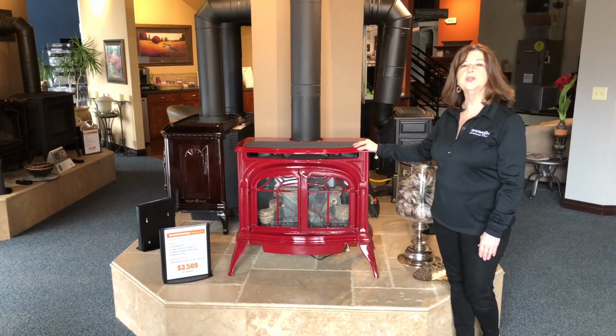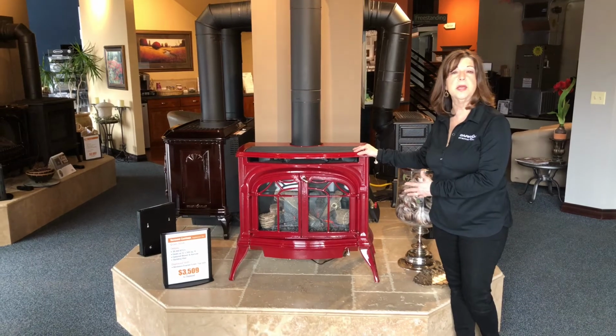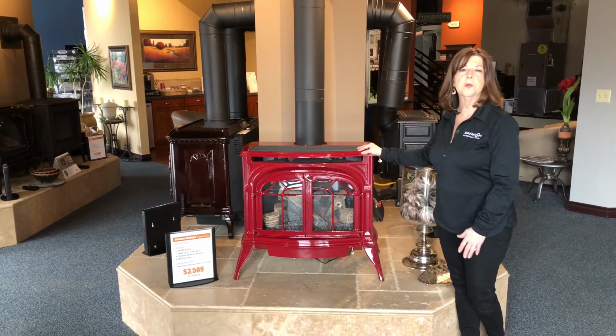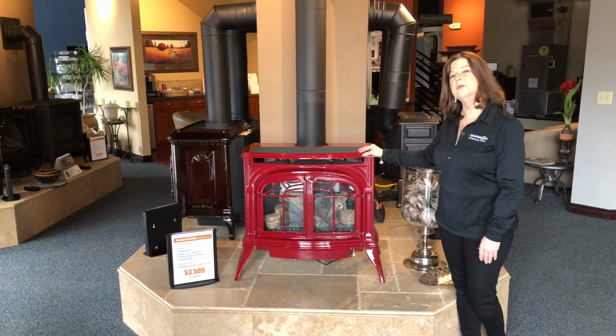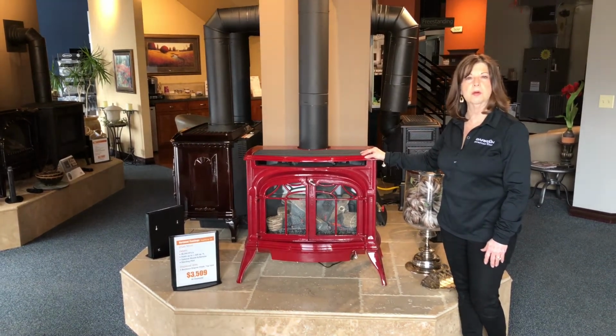The other advantage of the blower would be that we can move the heat that we've created radiantly, and it will move convectively, or by air movement, throughout your home. So if you are looking for a larger area to be heated, we recommend a blower.